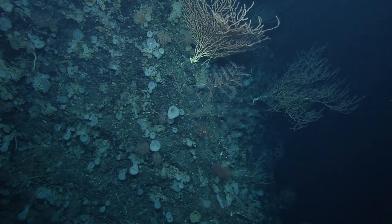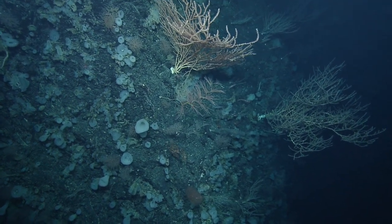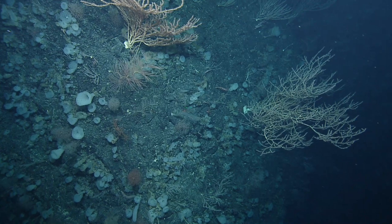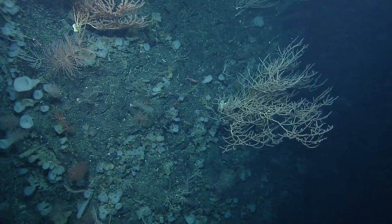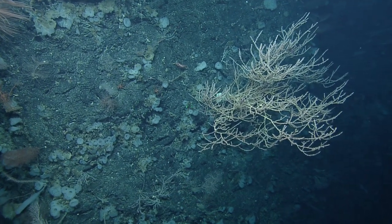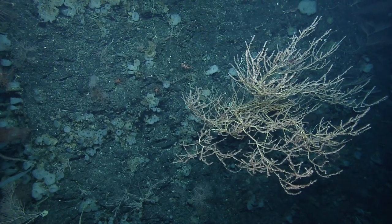Basically. So those green lasers are 10 centimeters apart, correct? About the width of your palm, yeah. That's just for a viewer's reference. 4 inches for those on the Imperial system-ish. Wow. Whoa. Massive coral. How old do you think this one is? Oh yeah, that's a big one.